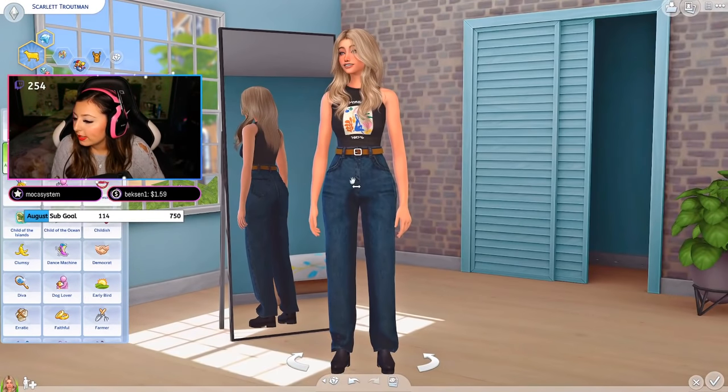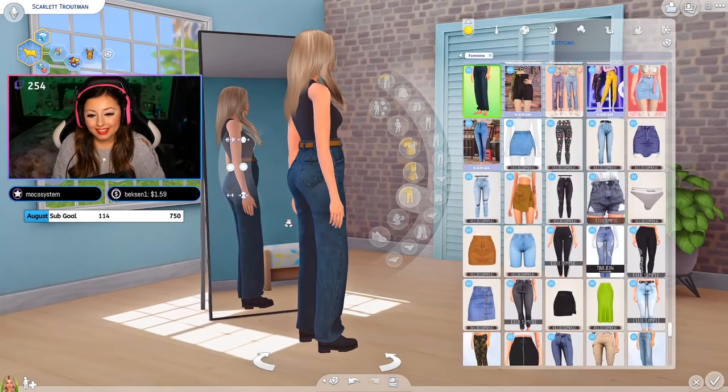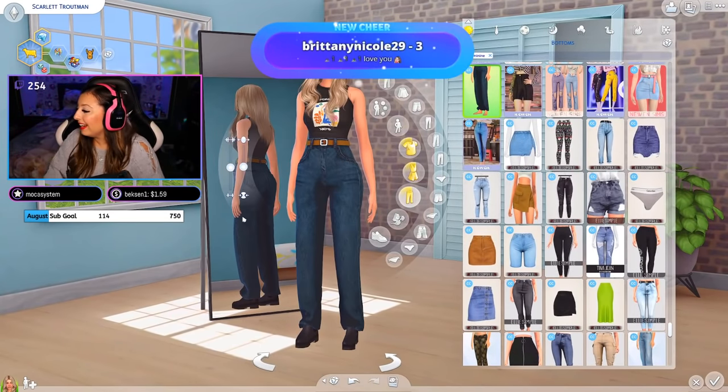it kind of matches. I love the jeans. Yeah, I think they're popping. She looks, honestly, she looks great.